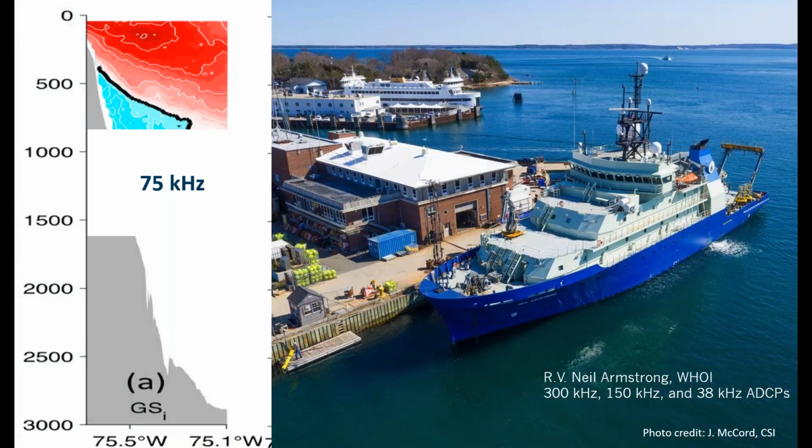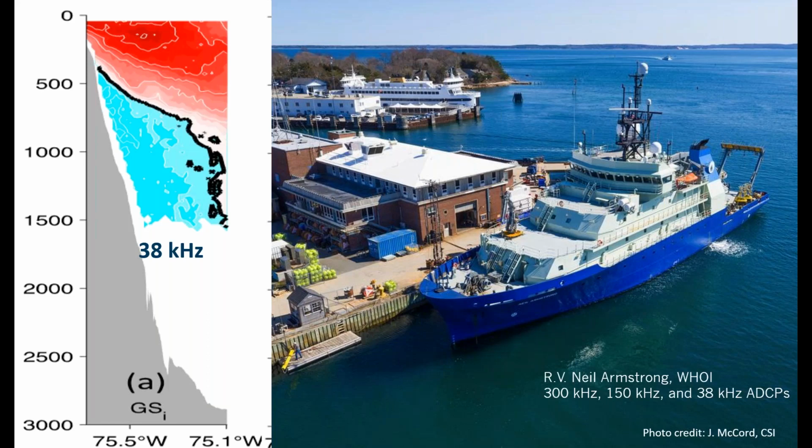So the traditional piston 75 kilohertz would see that. In order to see deeper, people switch to 38 kilohertz phased array. So that image pretty much summarizes the power of phased array for deeper profiling.